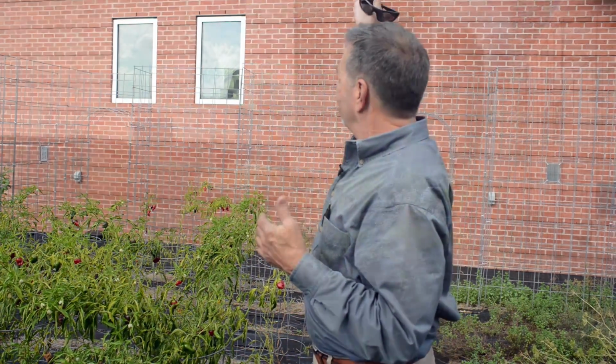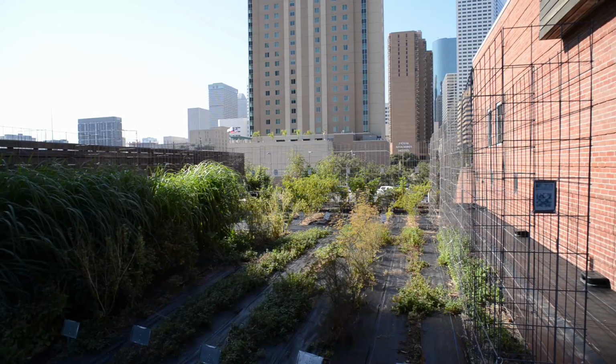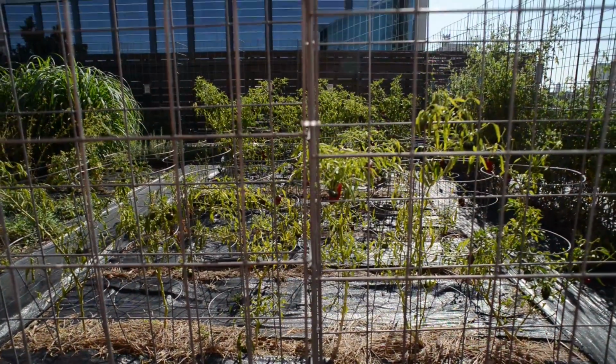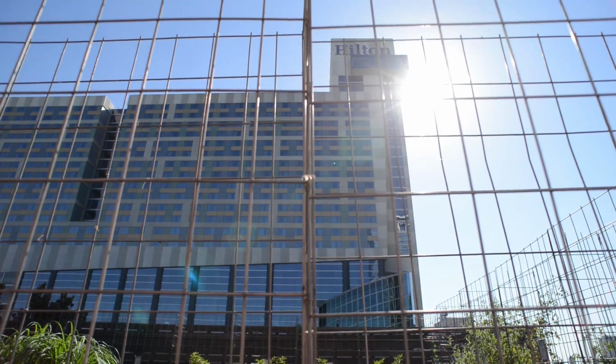This is an extremely unusual and difficult environment to manage. We sit on top of a building. We've got 6-foot fencing on one side, a 15-foot brick wall on another, and high-rise buildings around with glass. We get this afternoon sun and even morning sun reflecting off the Hilton, and it just bounces in here and at times can almost burn the plants.